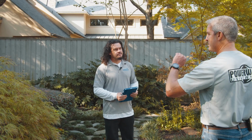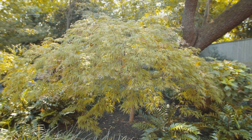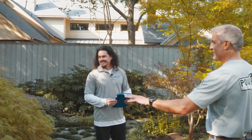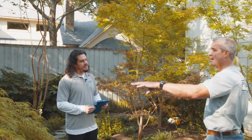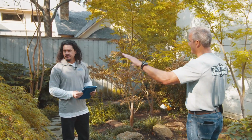I see you guys post all the time about Japanese maples and how easily they can be damaged from our process because of the bleach. They're a delicate plant. And you'll notice it's in a shaded area because they don't like a lot of sun either. So they do well here, but they're very particular.